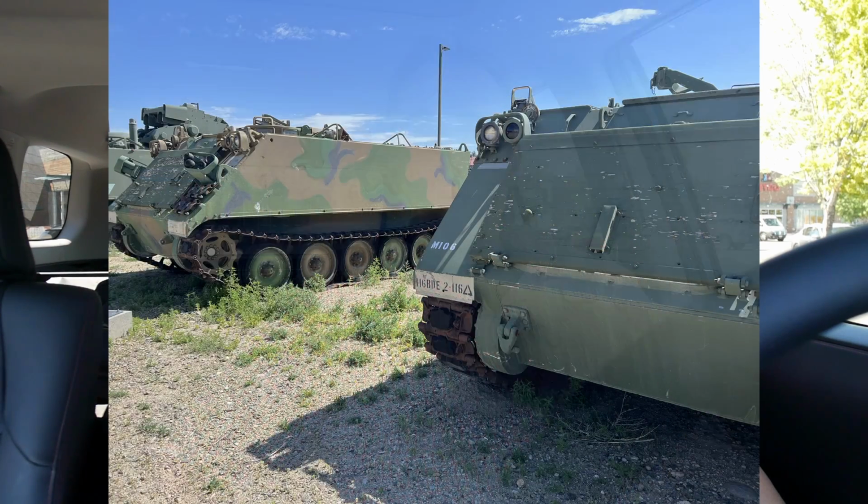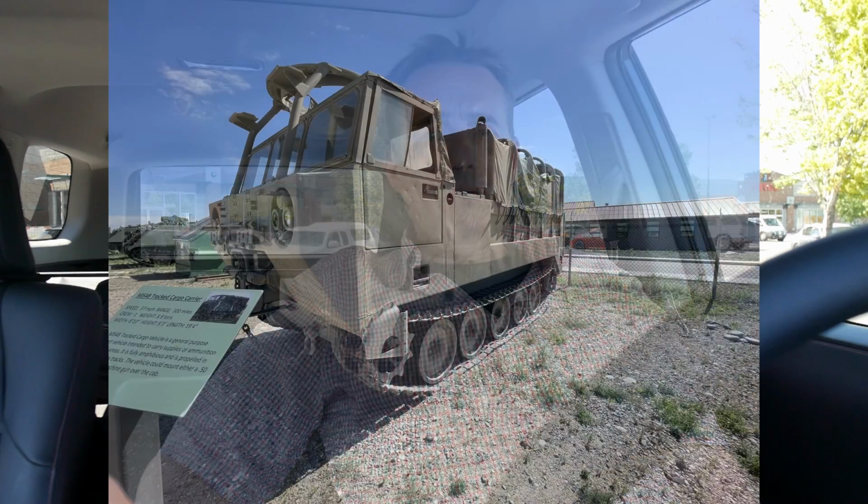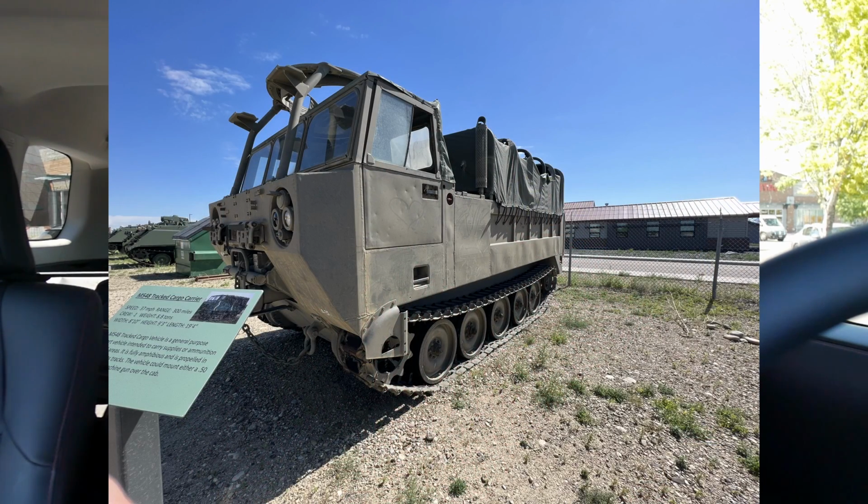Anyway, then I looked at some M113s, Vietnam era. M113 was a personnel carrier. Basically, before we had Bradleys, we had M113s. They were used in a variety of different platforms. There was communication vehicles, mobile mortar platforms, if you will, a variety of different applications. Sorry, I'm looking down. They had a really cool 1950s tracked weapons carrier, which I took a picture of.